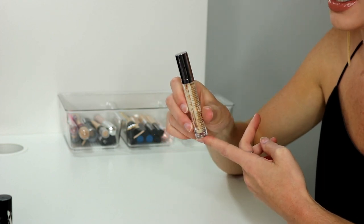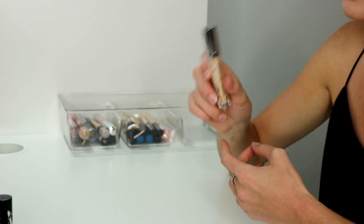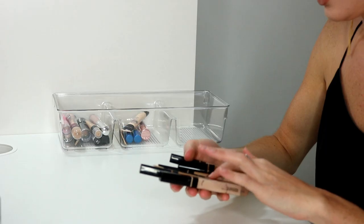Busted Encrusted Naked Skin Weightless Complete Coverage Concealer. This is so old, look at it. So definitely gonna throw this out. I've probably had this for like 6 years.